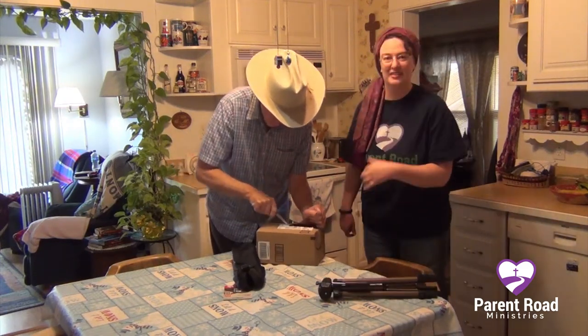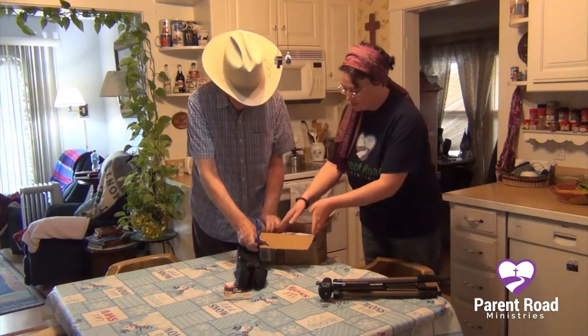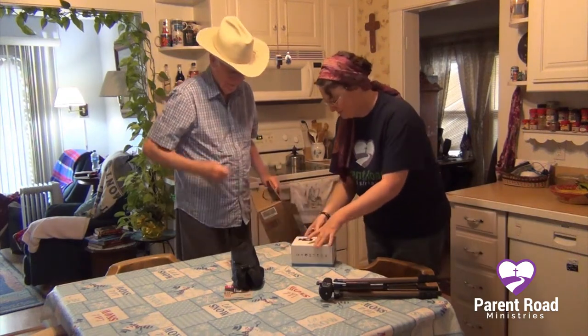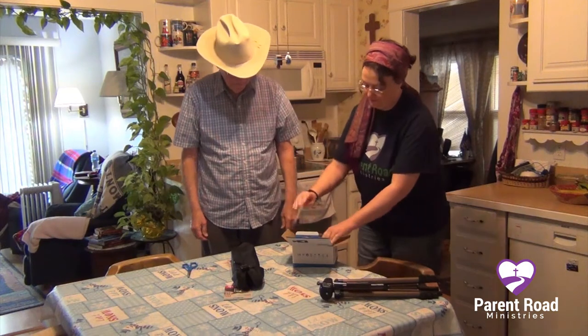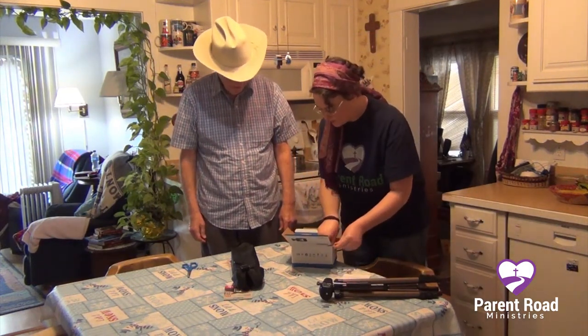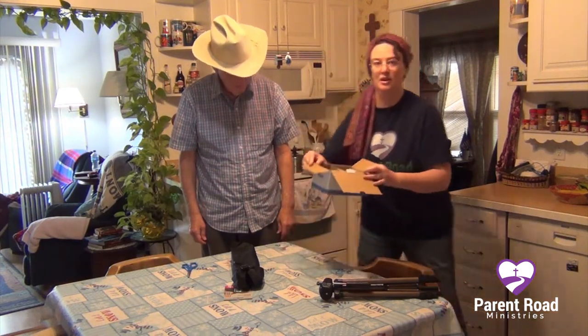The label I stuck on there to cover our address is where it gets stuck. Ooh, let's see. Full HD, high definition. That's exciting. And what do we have in here? Instruction manual, user's manual. I'll read that later. Okay, here we go. There it is. It's nice and small. Here, I'll show you up close.